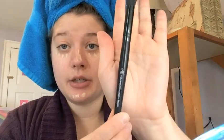And then I'm going to go ahead and take my e.l.f. Flawless Concealer Brush, which looks like this. It's kind of fluffy on the top, and I use that just to buff it in. So blend, blend, blend.